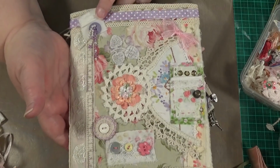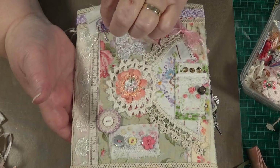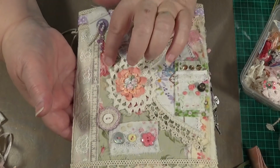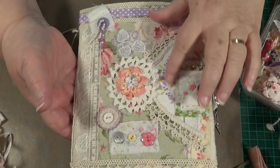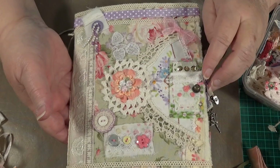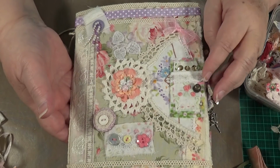Okay, so this has got one of my beaded button dangly things, and I have got a video on that. It's got a piece of tape, and the bottom of it's covered with a nice piece of cotton fabric. There's a bit of a doily there. There's one of these things I've started to make too. Now I forgot about that. They're out in the lounge room.